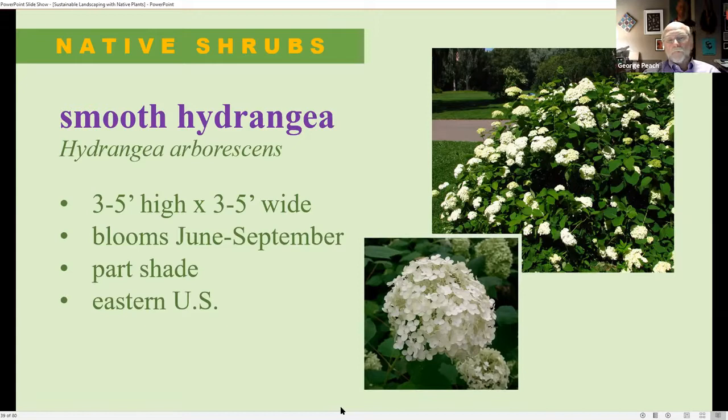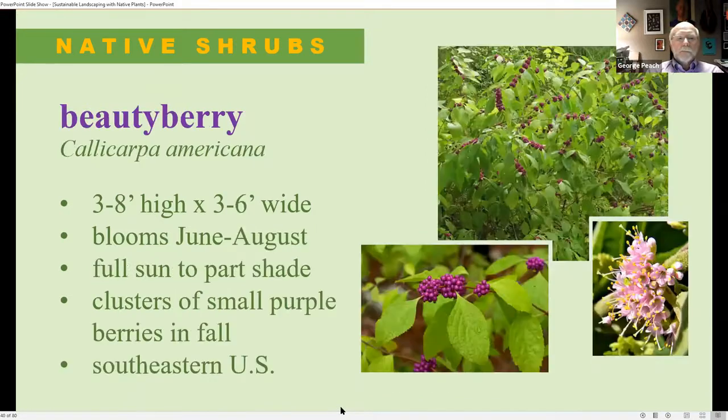You get later season blooms on this, starting in June, going through September. Very typical of the hydrangeas. The Oakleaf Hydrangea, which I did not include in this program, is also a very good staple native landscape hydrangea. It gets pretty good size, has interesting leaf color, and again blooms later, like in midsummer, and then towards the end of summer the blooms actually turn a different color. Real interesting plant. This will take some part shade. In fact, if you stick it out in full sun all day long, it will probably not do well unless it gets lots of water.